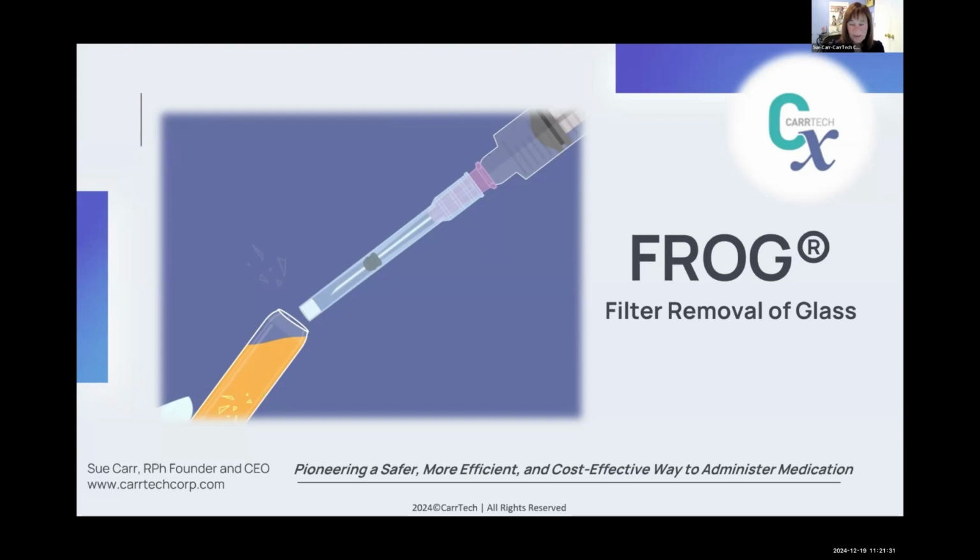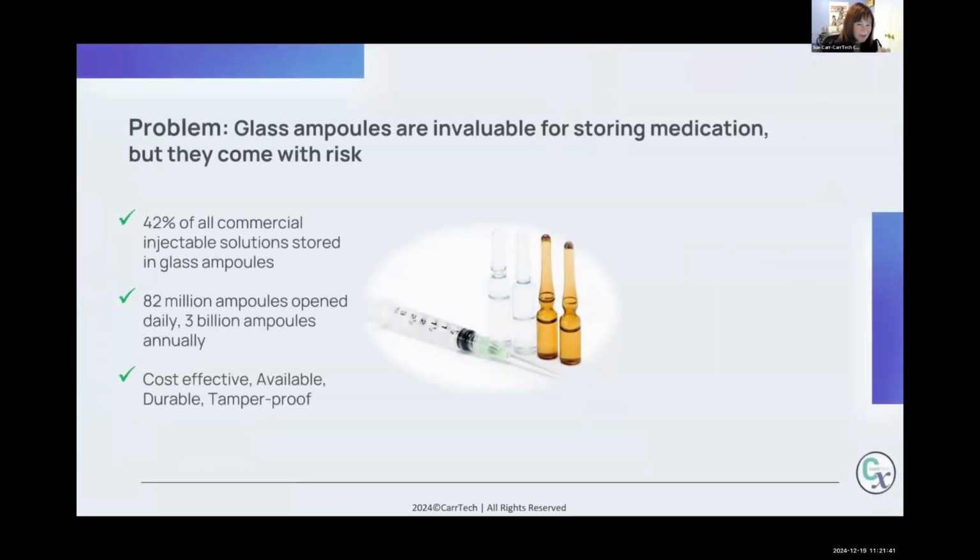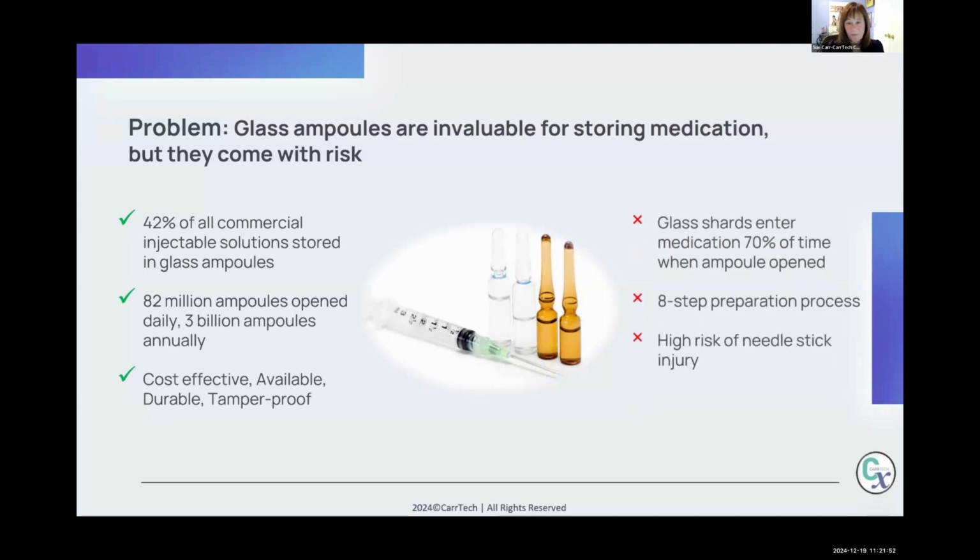I'm Sue Carr, President, Founder, and CEO of CarrTech Corp., and I'm here today to ensure that no glass shards ever enter your bloodstream. If you've ever been to the hospital or had surgery, there's a high probability you've received medication packaged in a glass ampoule. Glass ampoules are sealed containers of medicine. They're cheap, readily available, stable for a longer period of time, and tamper-proof.